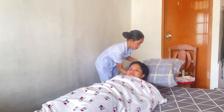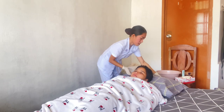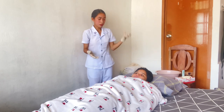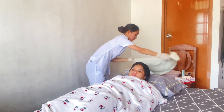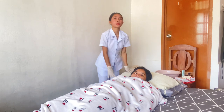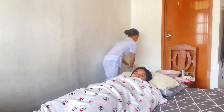Can you lift your hand, please? And now, I will put the first towel under my client's head. Can you lift your... So, now, make the second towel to be put at the patient's chest.